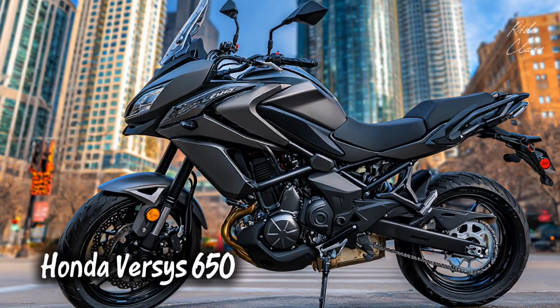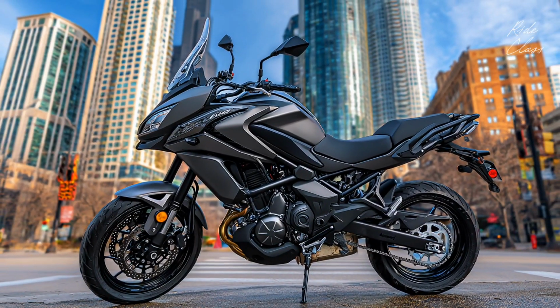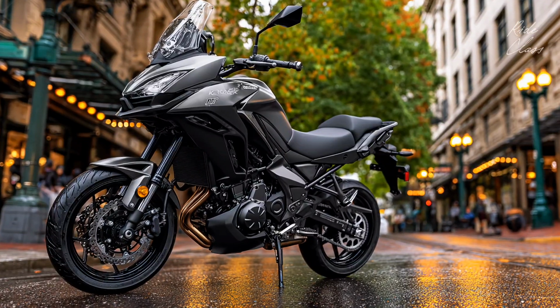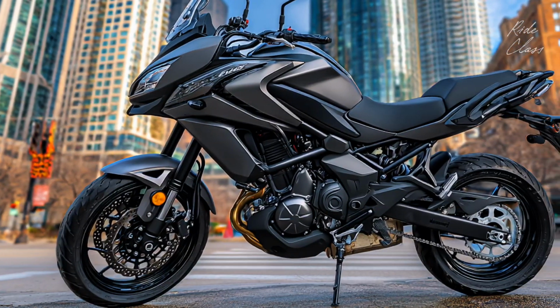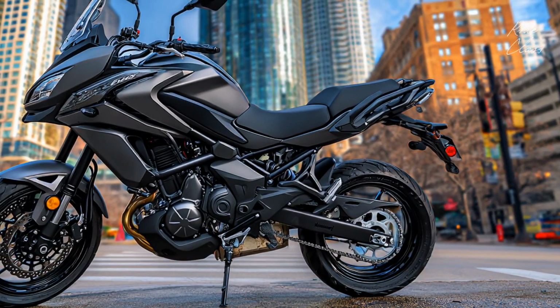The Versys 650 combines comfort, agility, and endurance. Its upright riding position is perfect for long distances, while its lightweight frame makes city rides enjoyable. The engine is almost unbreakable, delivering consistent performance even after years of heavy use. A perfect bike for budget-conscious adventurers.